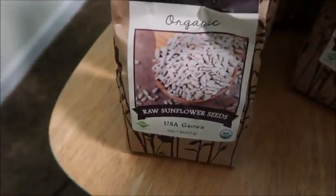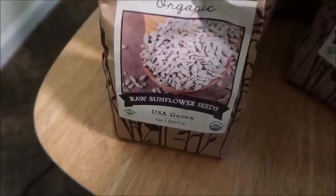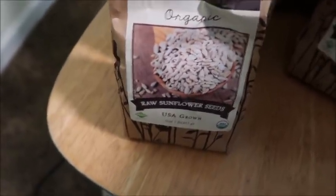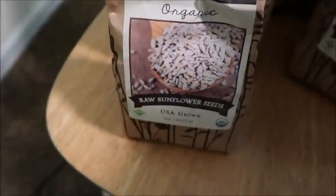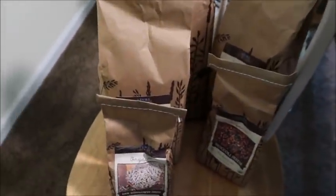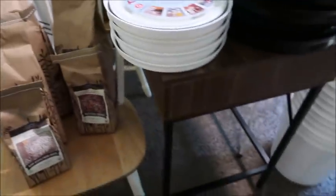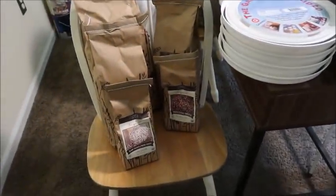And then I also got some raw sunflower seeds. Again, this is going into my goal of making Dave's Killer Bread, so I'm trying to get some seeds and things that are incorporated in it. That bag was only $3.80 for 1 pound. So those are the other items that we got. Basically that was all that we purchased this month for that $223.69. So there are definitely a lot cheaper ways to get the buckets.